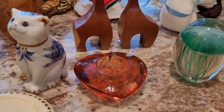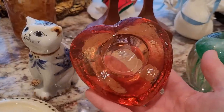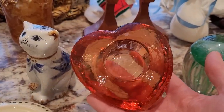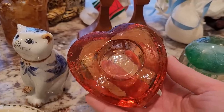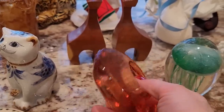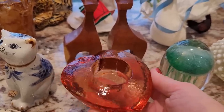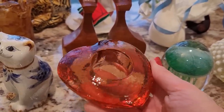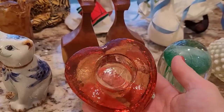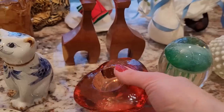In front here, we have what I had hoped was fire and light, but doing a little research, I found that they don't make an item like this, or they didn't make an item like this. It is recycled glass, I believe. Nice piece. Beautiful orangey red color for Valentine's Day. I paid $5 for it. I am going to ask $18.